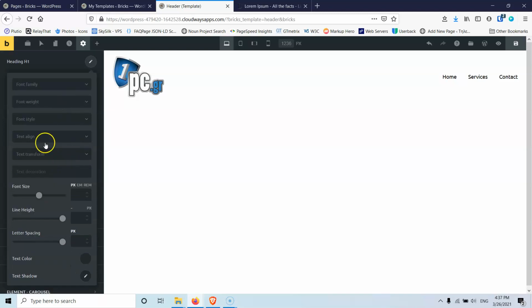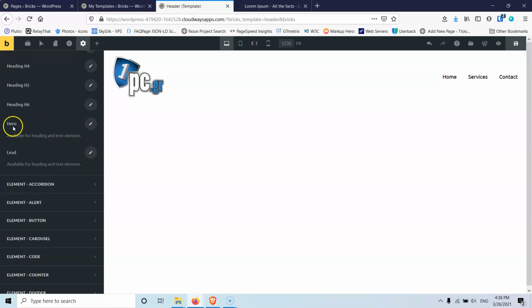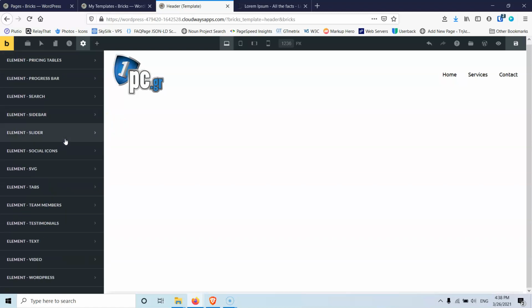We have a big box inside here, but we can change anything, of course, but I don't need that in every single website. Okay, the hero, if you just want to change the hero section, you can do that from here. And then we have the elements, and you can change the default settings for the elements, as you can see. Okay, let's go back to the settings.